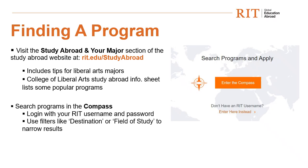You can also do a wider program search in the Study Abroad Compass, which is our program and application database. You can find a link to the Compass on the Study Abroad website. You'll log into the Compass with your RIT username and password, and then you can do a program search. Using filters like destination or field of study will help you narrow the search results.